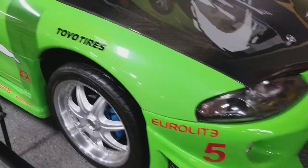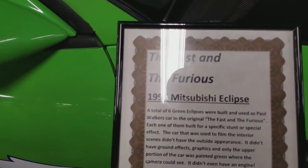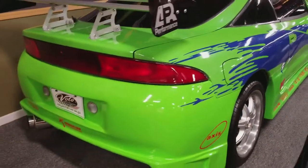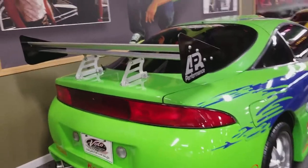One of my favorite movies of all time, Fast and Furious. You guys remember Paul Walker? This was his Eclipse in the first one. Just a fantastic car. Man, I'm digging this museum, like seriously. I'm loving all the history.